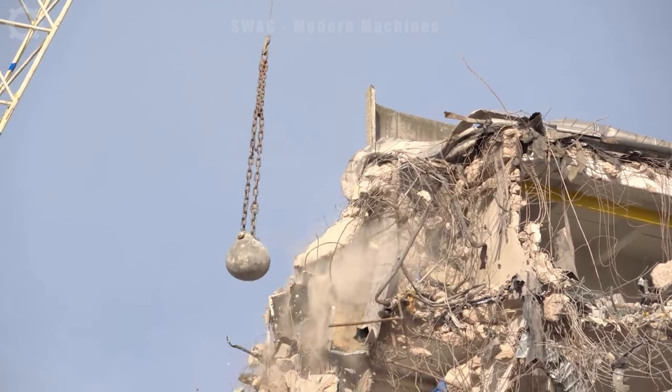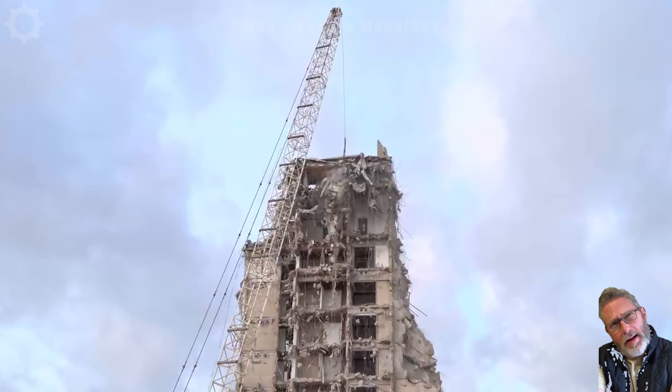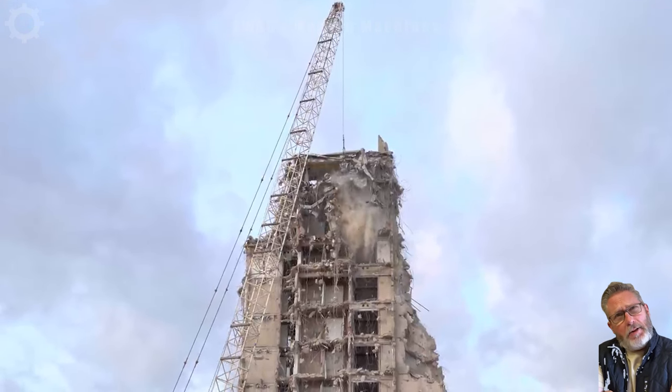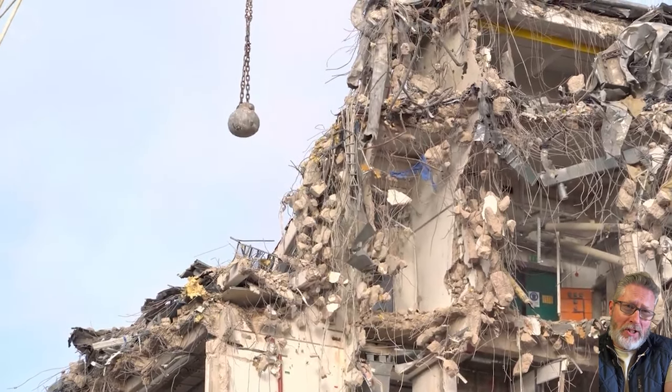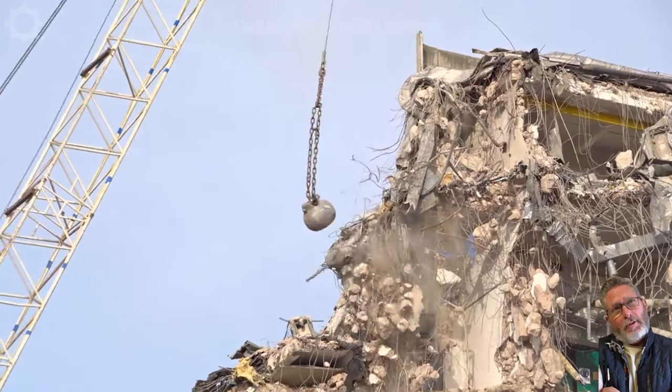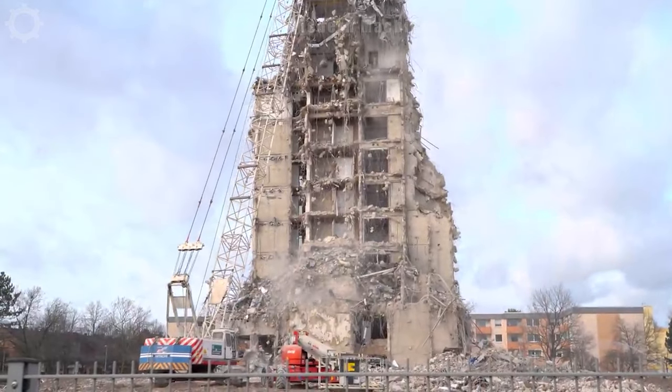Demolition balls frequently accompany demolition machinery, enhancing efficiency and precision during demolition operations. These heavy spheres, strategically employed alongside specialized equipment, significantly amplify the effectiveness of the demolition process, ensuring optimal results with meticulous accuracy.